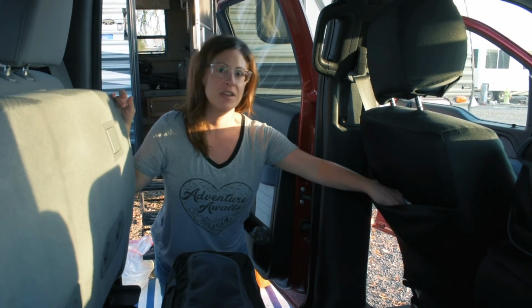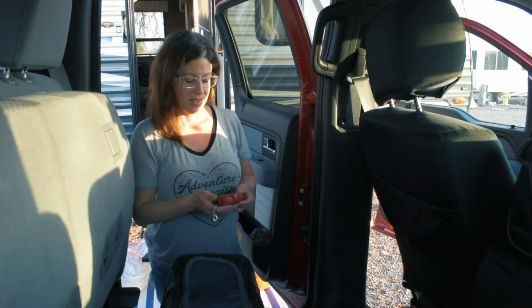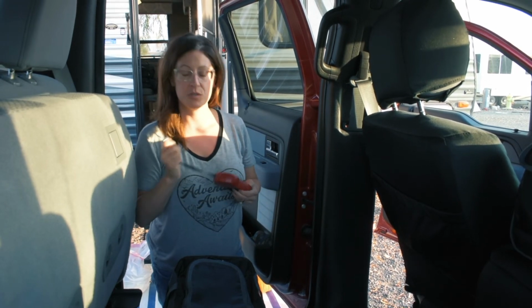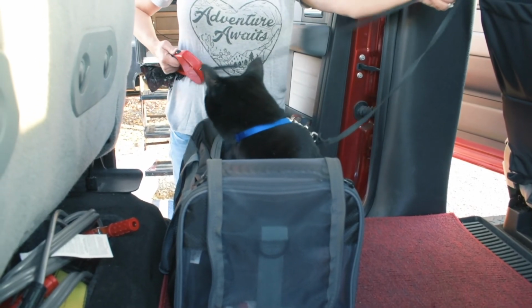Whether or not your cat is leash trained, I do recommend keeping a retractable leash for each of them on hand. You never know when somebody is going to lose his mind and tear out of his mesh carrier. And you might need to transport them from your truck into a hotel or into the coach, and you want to make sure you have a good grip on them. Snap that on him, and we're ready to go.